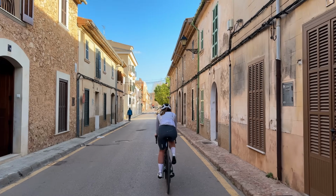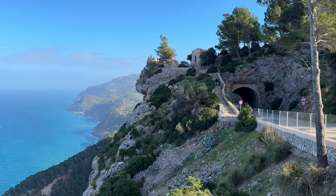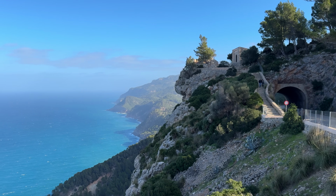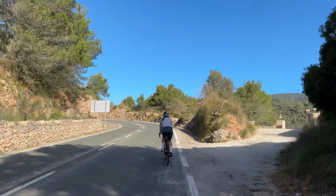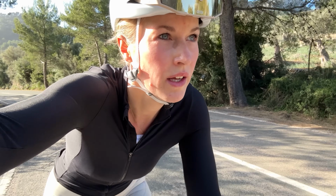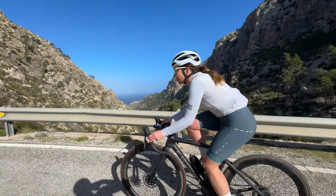You cross amazing villages, you get to see the most beautiful coastline, you have a tunnel towards the end as well with super views, it's quite cool to see, and they've just resurfaced the tarmac of that tunnel, which makes it, again, butter smooth, super special. You alternate going up and going down, and the last descent to Andratx is just pure joy. It's incredible.